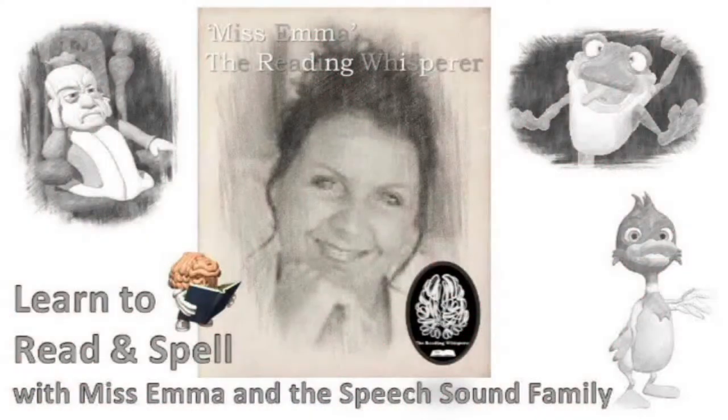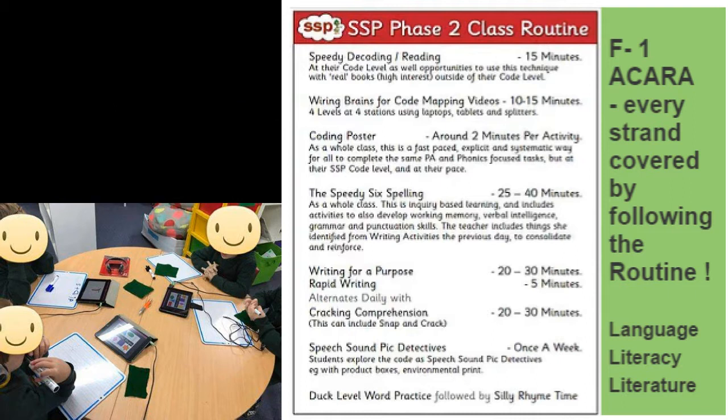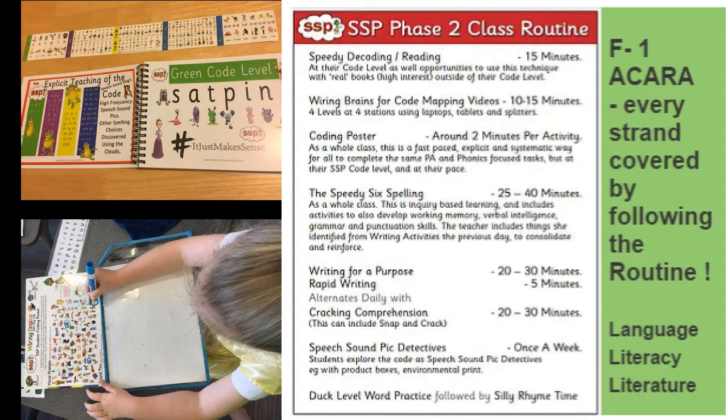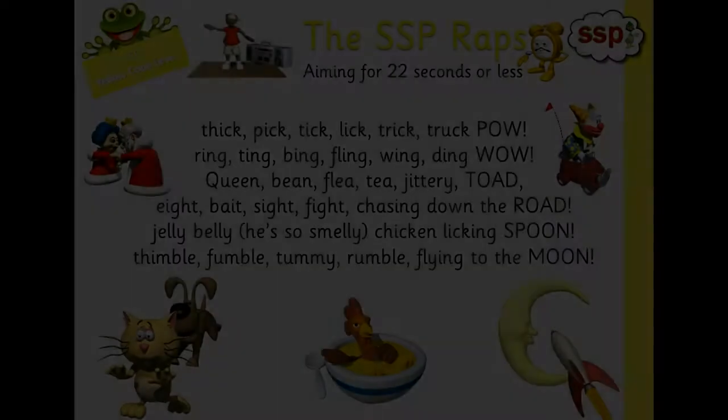Hello, it's Miss Emma. Students watch their video and then they do the coding poster to reinforce and consolidate what they just learned in the video lesson.